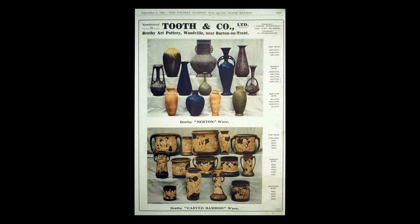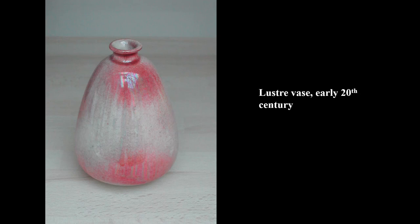Also from this period, in the early 20th century, we can see with this vase a rather nice little slightly lustered glazed vase, which was quite typical of production in other art potteries at this time. The lustre was certainly something that many art potters experimented with in the late 19th, early 20th century.